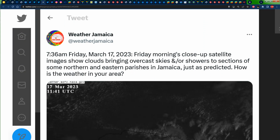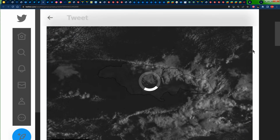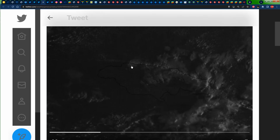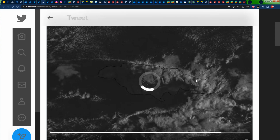A post was made at 7:36 a.m. this morning highlighting some clouds bringing overcast skies and rainfall to sections of eastern Jamaica. Not only eastern Jamaica, but sections of some northern parishes got some of that rainfall as well. So sections of Trelawney, St. Ann, St. Mary, Portland and St. Thomas got some of that rainfall.